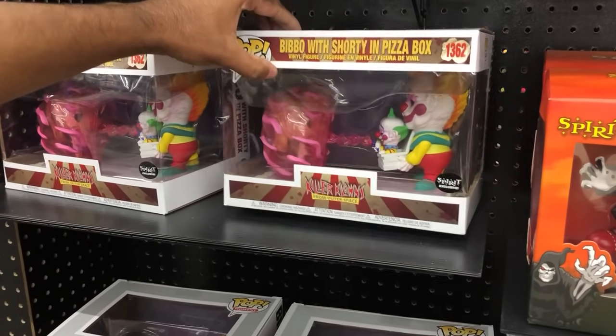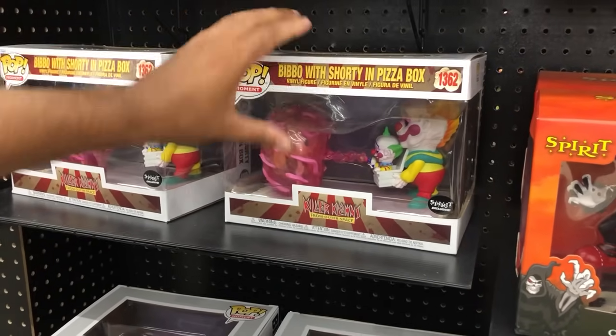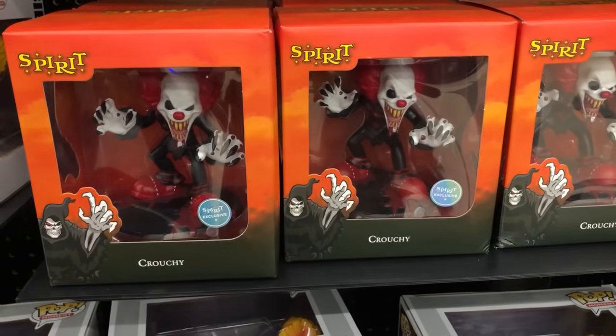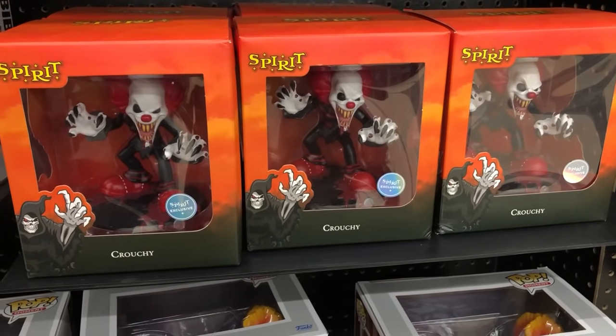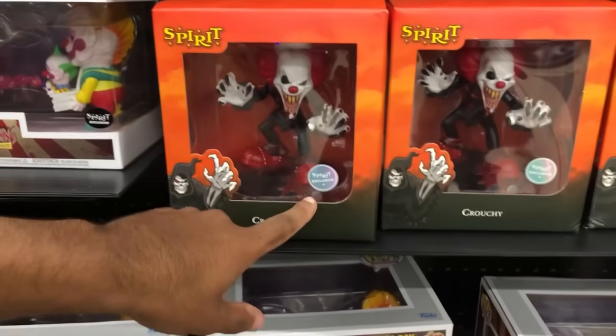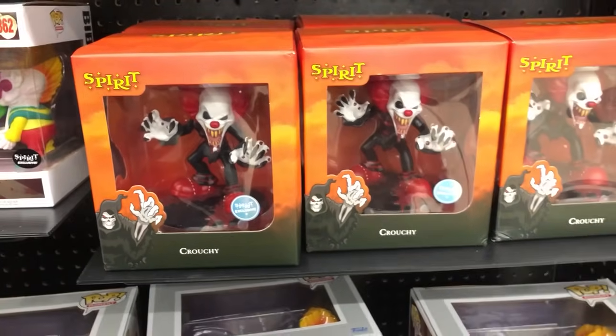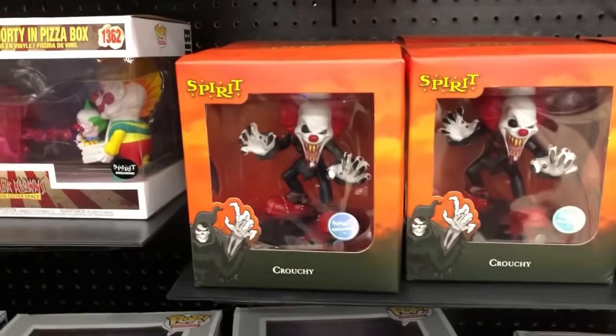Is this a movie? I'm not even sure what it's from, but I guess this is a scene from the movie. They have Crouchy here, which is a Spirit Halloween exclusive, a made character in his own figure, which is really cool. They put Spirit Halloween exclusive, even though he's a Spirit Halloween figure. I guess that's something I would have assumed, but still cool. But that's not what I was saying you're gonna lose your mind about.